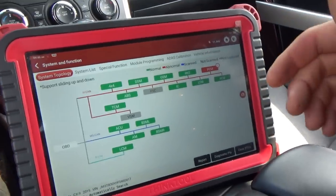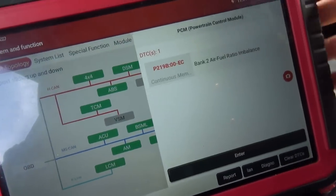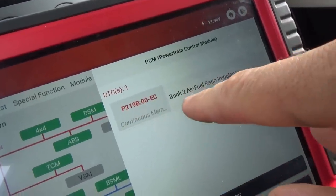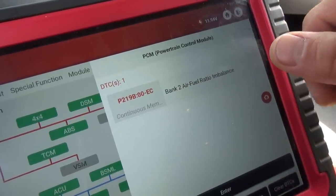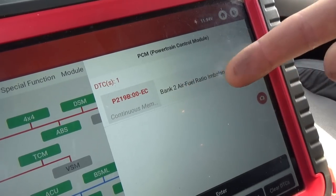So on the THINKTOOL Pros, clean bill of health except for one code in the PCM. Let's see what that is. A P219B Bank 2 air fuel ratio imbalance. Kind of a strange code. It doesn't say too lean, too rich. It says this air fuel ratio imbalance.